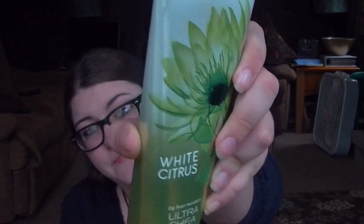So on that note, I'll move on to the body cream. This is the White Citrus Body Cream, and this is the one scent that I was able to get my mom hooked on, because when I started working at Bath & Body Works, she was convinced she wasn't going to like any of the scents because she thinks that everything's too heavy.